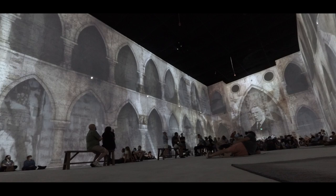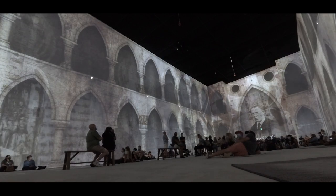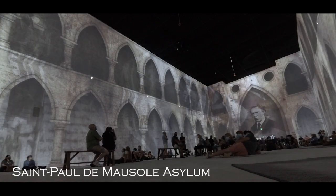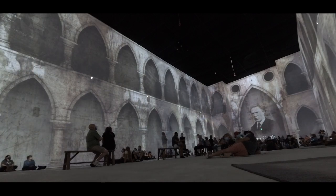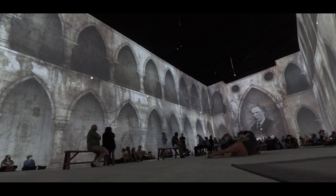May 1889 to May 1890, stay at the Saint-Paul-de-Mausole Asylum. So getting into the darker times. "I put my heart and my soul into the work, and I have lost my mind in the process," a quote by Van Gogh.